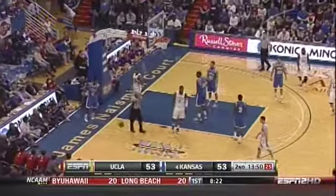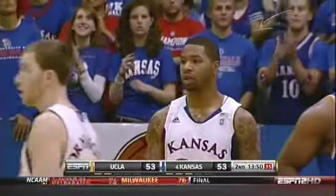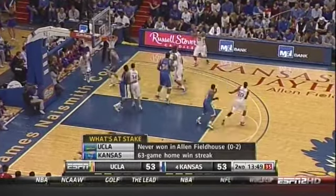Good look inside as they get Nelson for holding. That's his third. Team foul number 6 on UCLA, and that could be problematic as this half wears on. Well, it's going to really help Kansas look inside in that high-low offense, because UCLA can't be as aggressive as they were early in the game.